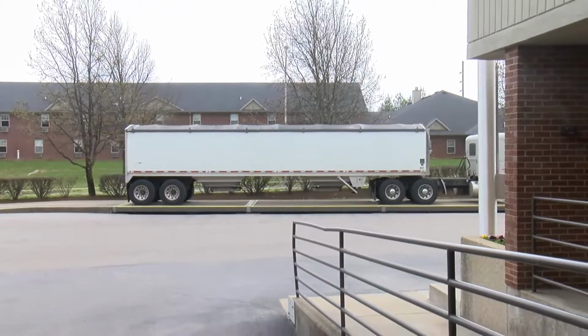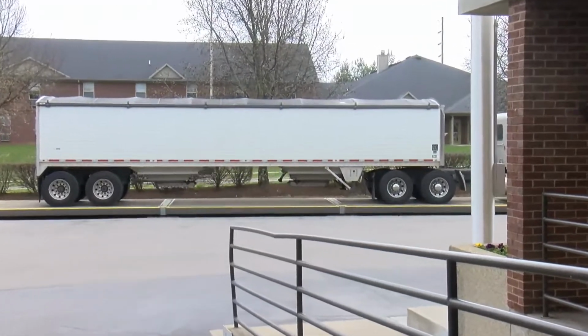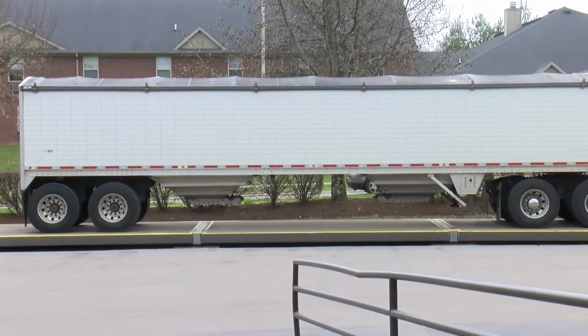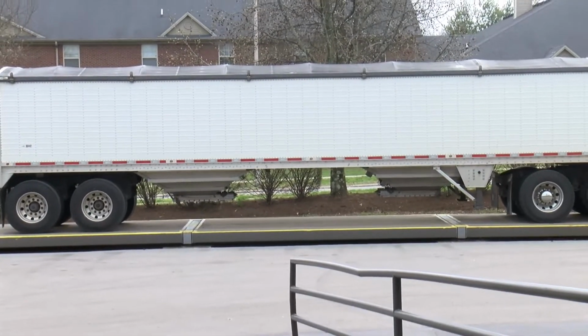Now you can see the two sort of funnels underneath that trailer. That's called a hopper bottom, and when he pulls around to unload, he'll crank those open one at a time, where they'll drop into a pit in the floor to be unloaded. So if you ever wondered how a semi got unloaded, well, that's one way that they do that. So those doors will crank open.